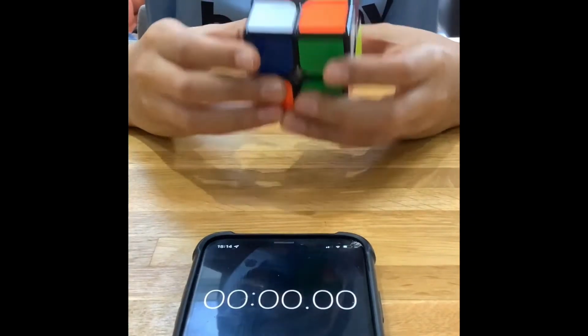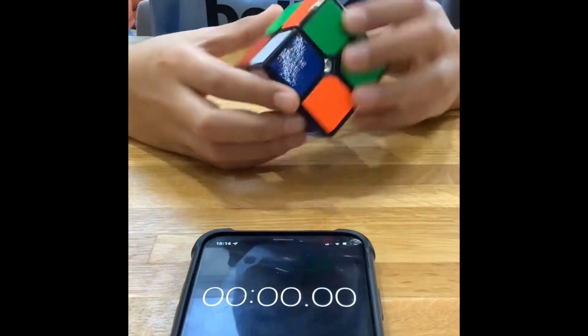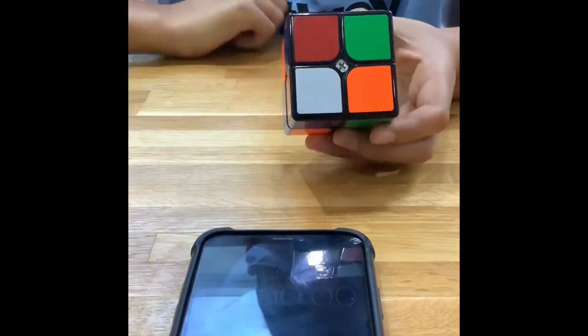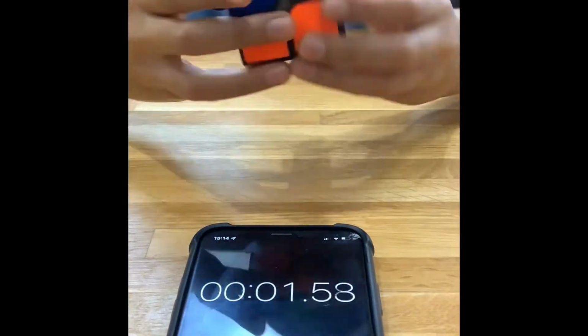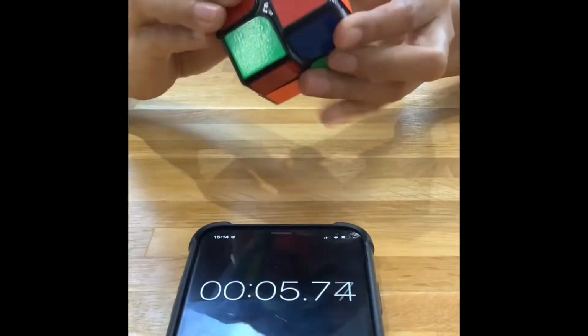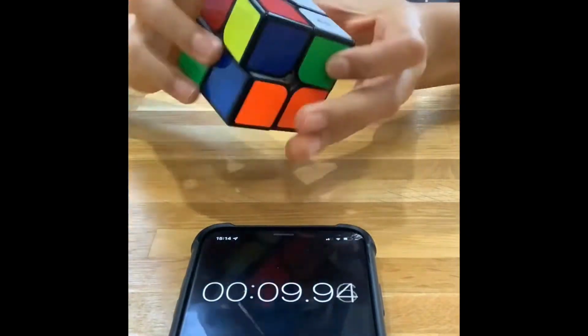So this is going to be attempt 2. So let's see if we can beat 30 seconds. It's going to be a hard score to beat, but I think we can do it. So, 3, 2, 1, go. Right, yeah, this is going to be hard. 30 seconds was a good score. Right.